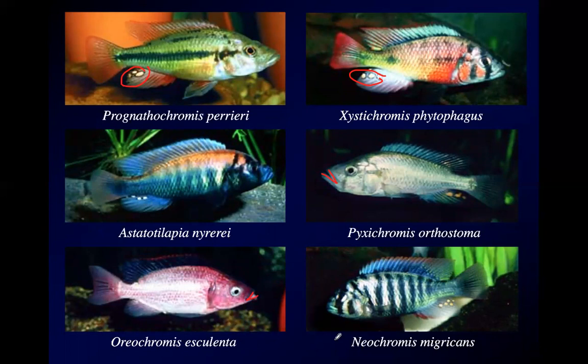That is probably correlated with prey type. Some of these cichlids would be insect feeders. Some of them are snail crushers. You wouldn't see this externally, but the snail crushers tend to have these teeth in the throat that grind together and break up snail shells.